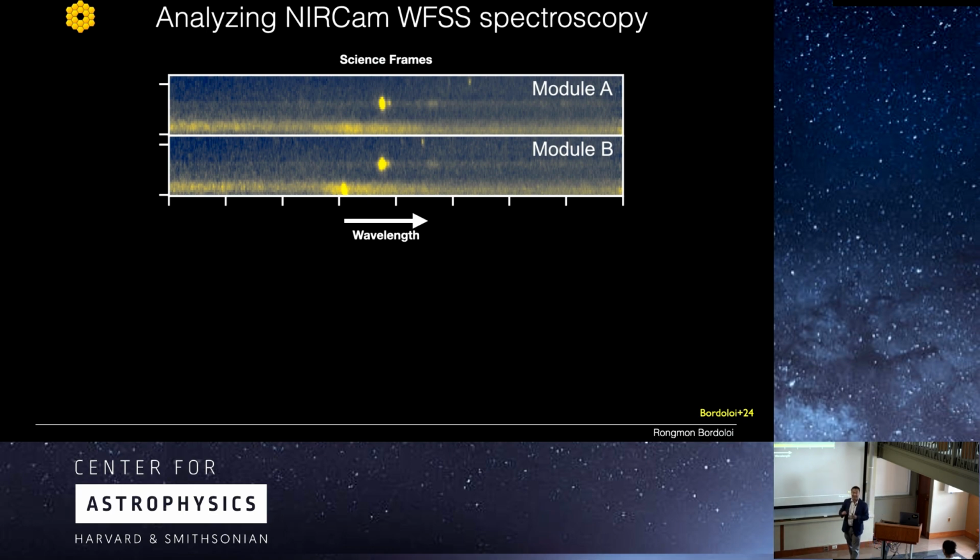It was a pain to actually set up the procedure to analyze the data. So this is the kind of, not really raw, the first reduced image you'll get from slitless spectroscopy. You get a lot of broad emission lines, and you have some very, very faint, narrow emission lines shown here.